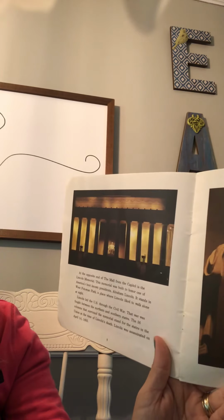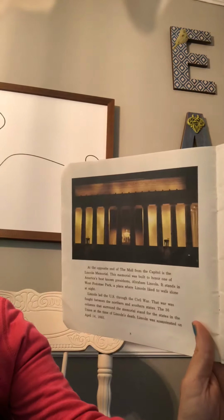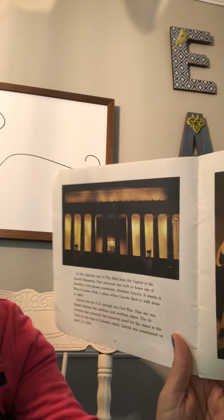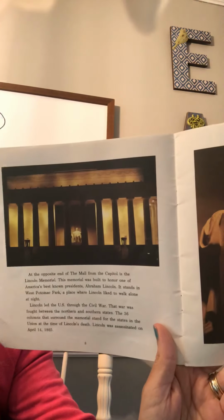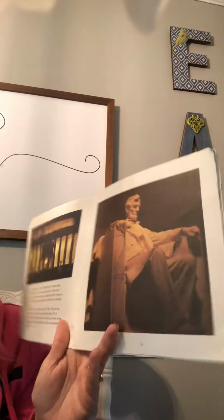Lincoln led the U.S. through the Civil War. That war was fought between the northern and southern states. The 36 columns that surround the memorial stand for the states in the Union at the time of Lincoln's death. Lincoln was assassinated, or killed, on April 14th, 1865. And I think you're going to learn about or see again this Lincoln Memorial when you get to second grade.